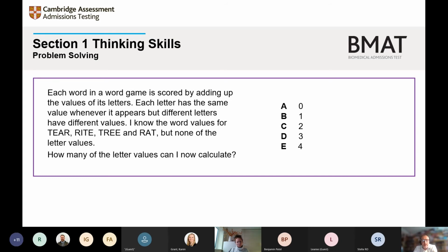So as Rachel mentioned, there are 2 types of question in section 1, critical thinking and problem solving. Problem solving is numerical and spatial reasoning. And this is an example of a type of problem solving question that we call finding procedures, where the task is really to work out a method for solving the item. So I'll just give you a moment to read through this question. So you can see you've got the problem and you've got 5 options.